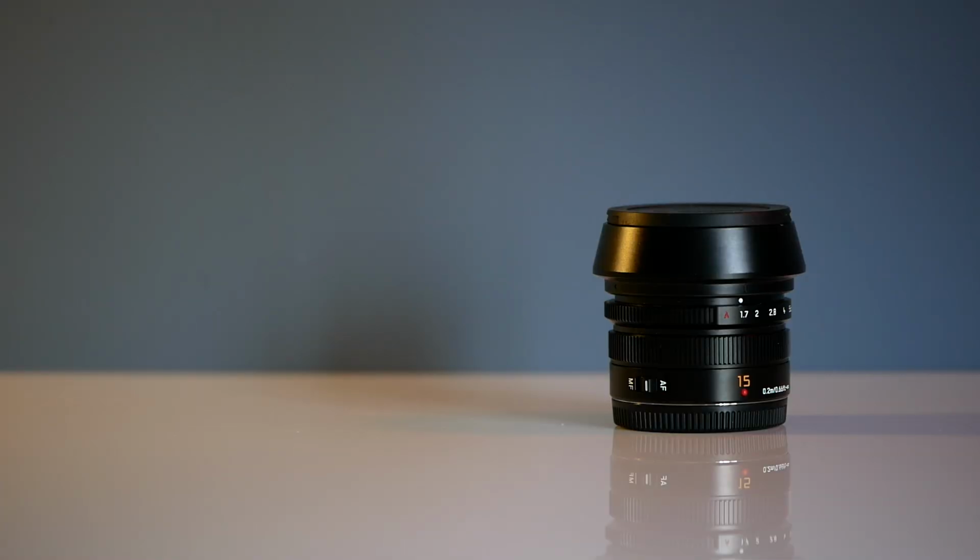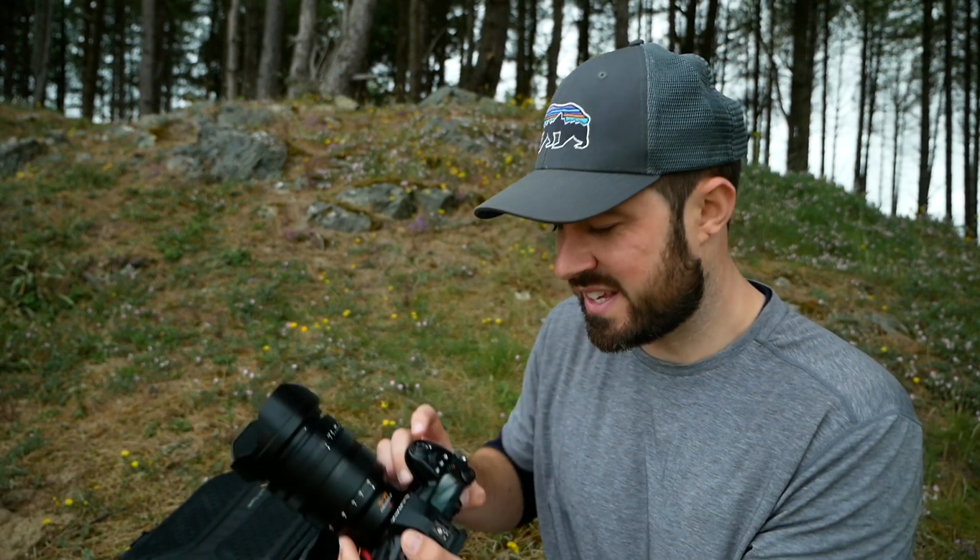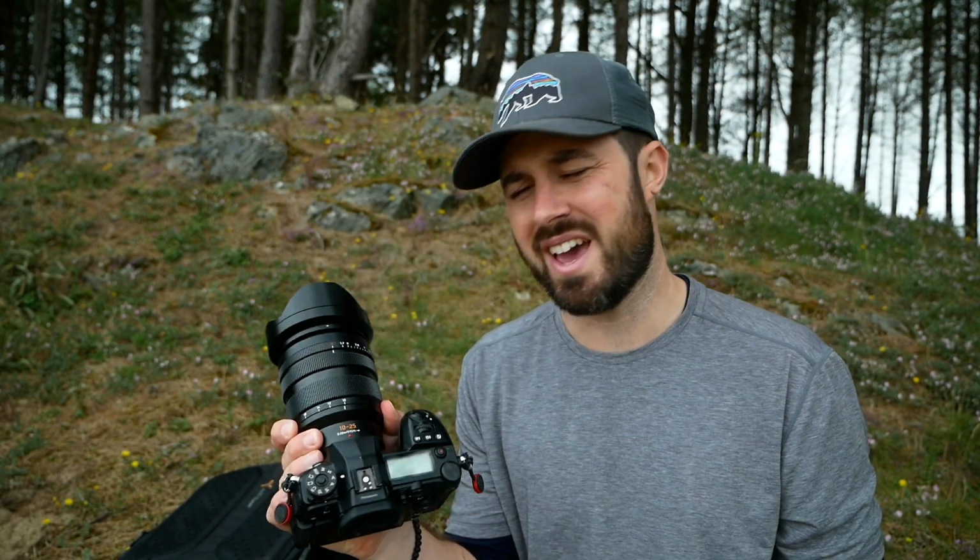Reason number two the 10-25 could work for me is my 15mm f1.7, which is another cracking lens, but I think to myself, would I keep that lens if the 10-25 performs well at 15mm wide open? Probably not. Reason number three is my 25mm f1.4. Again, if this lens can perform well at the long end at 25mm, then I think to myself, would I keep the 25 1.4? Maybe not.